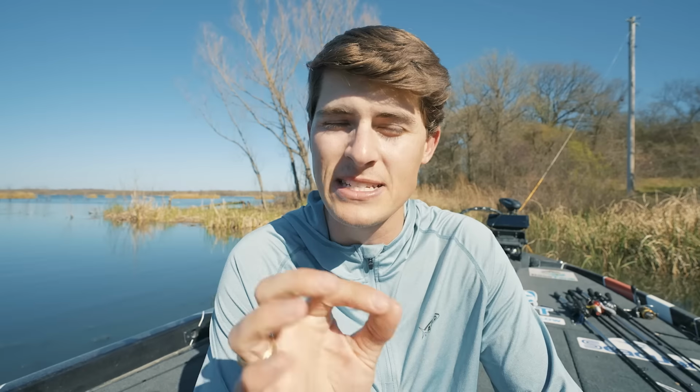And so how do you find what the bottom composition is like in your body of water? There are two main ways that I go about doing that. The first is with my eyes if the water is clear, and the second is with a bottom contact type lure like a square bill crankbait, maybe even a little bit deeper diving crankbait than you should be throwing in that water depth, or with your rod tip itself.